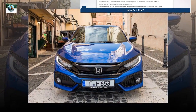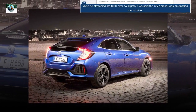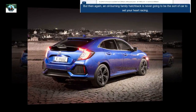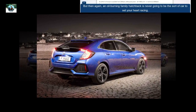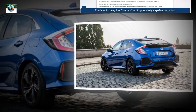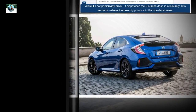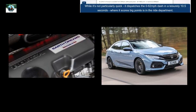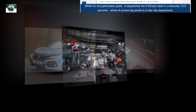What's it like? We'd be stretching the truth ever so slightly if we said the Civic diesel was an exciting car to drive. But then again, an oil-burning family hatchback is never going to be the sort of car to set your heart racing. That's not to say the Civic isn't an impressively capable car, mind. While it's not particularly quick, it dispatches the 0-62 miles per hour dash in a leisurely 10.5 seconds, where it scores big points is in the ride department.